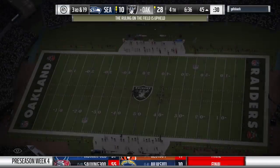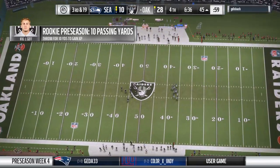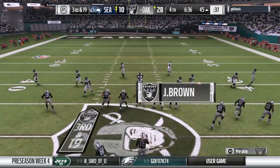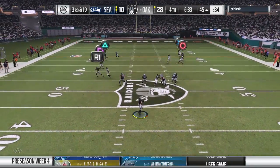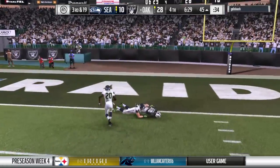So a big, and what they're challenging here is the spot of the ball, and this is probably the hardest challenge to win. So difficult because the speed of the game, the angles of the cameras, your angle from the sideline watching the play can often fool you into thinking that the ball should be placed in a different spot. This is caught inside the 15.